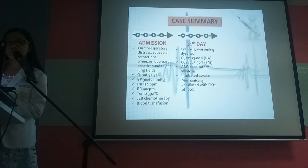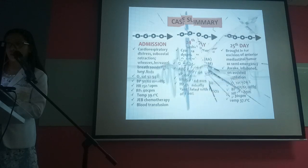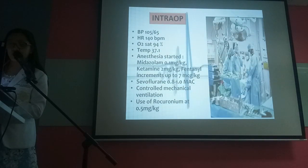The patient was subsequently intubated awake by a pediatrician in the ward and was placed on a mechanical ventilator at 100% FiO2. Post-intubation ABG revealed respiratory alkalosis. On the 25th day, the patient was brought to the OR for semi-emergency excision of an anterior mediastinal tumor. He was received intubated, tachycardic at 140, with an oxygen saturation of 94%.